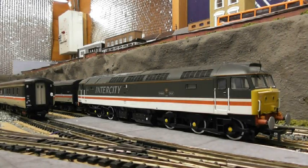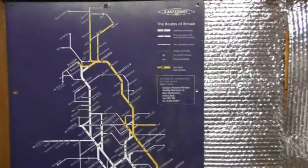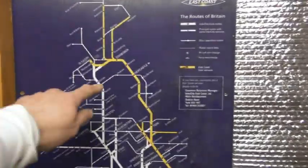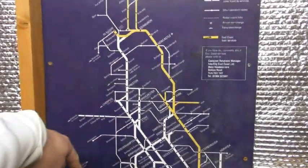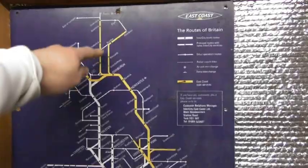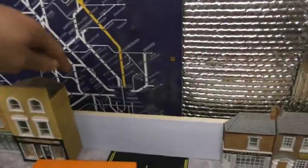So big, I can actually show you on this map here. I know that a lot of it is obscured, but this was actually taken from an East Coast train when it was getting refurbished, and you can see on there all the principal main intercity trunk routes, with the other intercity routes in the thinner lines there. Out of sight, of course, there are further lines.